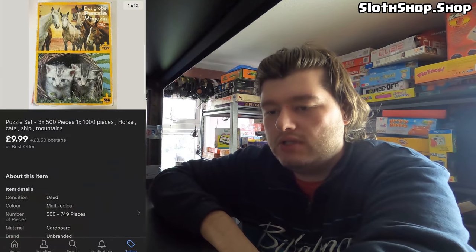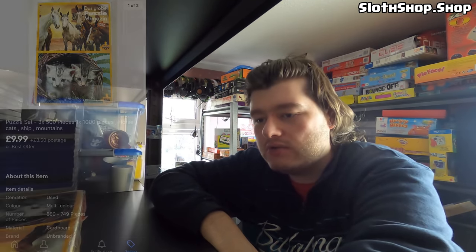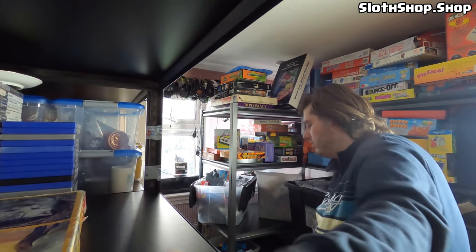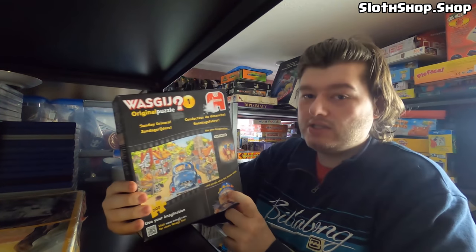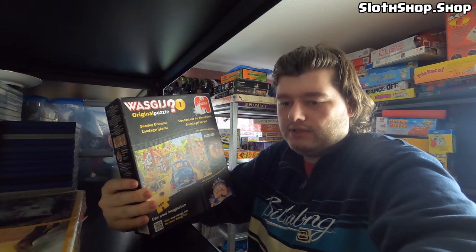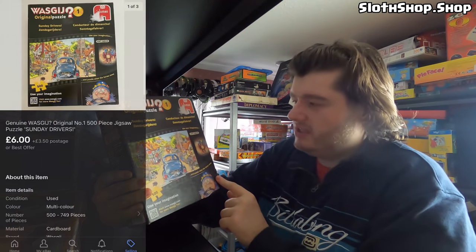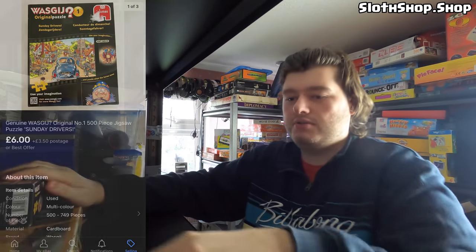Okay, so that sold for $9.99 plus postage, which is good. We have sold a Wasgij jigsaw backwards puzzle for £6, only a small one. This is Wasjig number one, original puzzle. How much did we get for it? £6, just a 500 piece on this one, £6 plus postage.